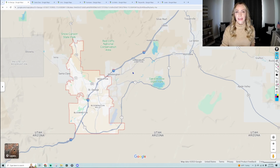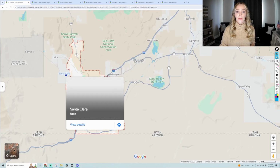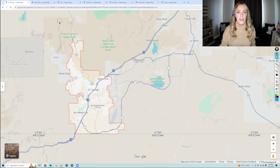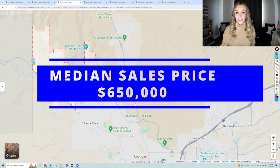And the reason that is because St. George is a little bit more congested. Within St. George, you've got the college in there, so that brings a lot of student housing, which brings down that price. It also has more aged housing, so that is bringing down the median sales price. But as you come out to Santa Clara and Ivins, that median sales price is going up a little bit. So for Ivins, the median sales price over the last year is about $650,000.